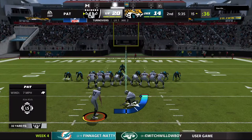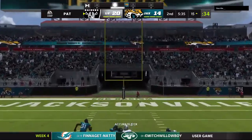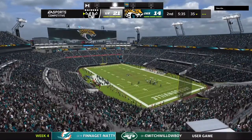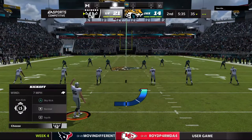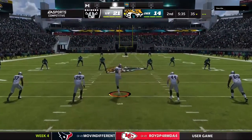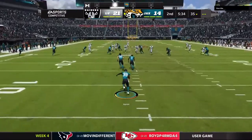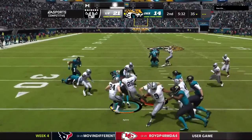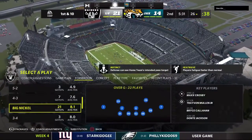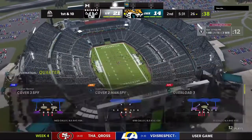Carlson on for the PAT. It's up and good, and that'll make the score 21-14. So here's the kickoff now as he'll get it again following that fumble return for a score. To return, here's Agnew. And he'll take it up past the 25 to the 26-yard line. The Jaguars take over first and 10 at their own 26-yard line.